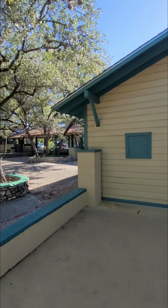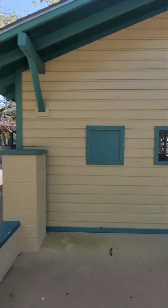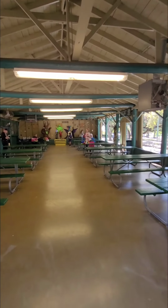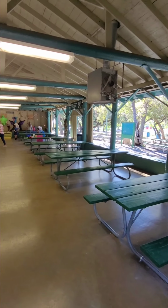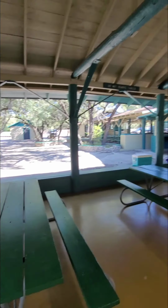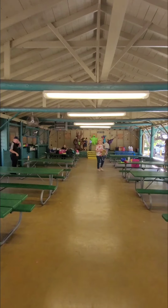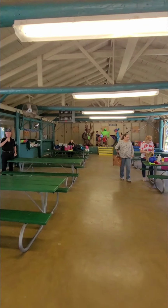Now you also get all those tables over there. I want to say there's about 12. You get 1, 2, 3, 4, 5 trash cans. There's 12 tables in here, 6 on both sides, bolted to the floor. You can't move them around. You got to check in with the front desk, which is over there. That's the office. The groundskeeper or the park manager will come over and turn all the lights on for you.